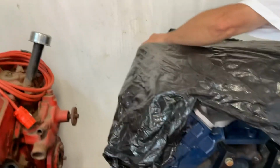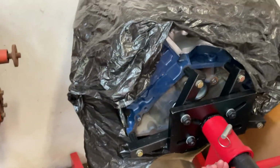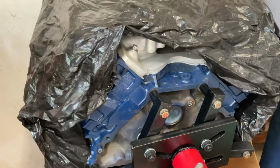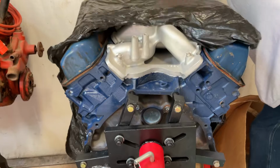Love it. Ah, it's Ford blue instead of red Chevrolet, isn't it? What about that? I can't get this off. Gotta move back. Uh-oh. All right, let's go. There you go.